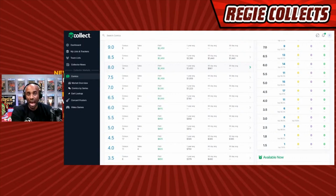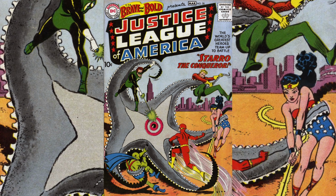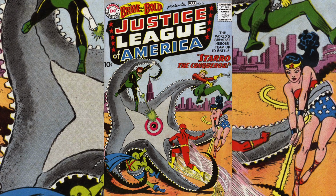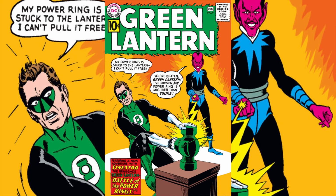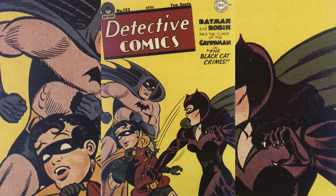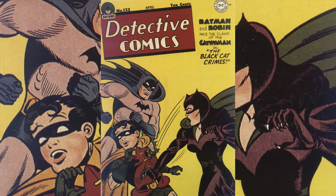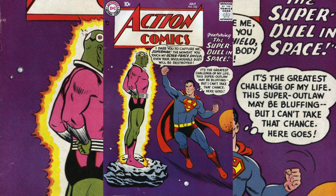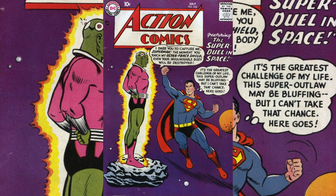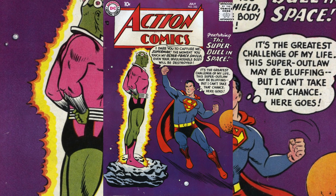And as I looked for them, I was unable to find a lot of books that had data that we could actually examine. And I looked at things like The Brave and the Bold, issue number 28, the first appearance of the Justice League. I looked at Green Lantern number 9, the first Sinestro cover, Detective Comics 122, the first Catwoman cover. I even looked for some Superman books, Action Comics 242, the first Brainiac. Again, with that book and all of the aforementioned, no real data to speak of to be able to examine how these books are performing over time.